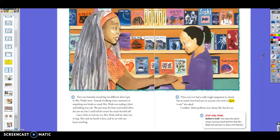She took my hands in hers, and we sat with our knees touching. "Have you ever had a really tough assignment in school, but no matter how hard you try, you just can't seem to figure it out?" she asked. I nodded. Math problems were always like that for me.